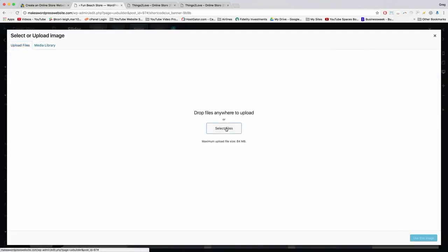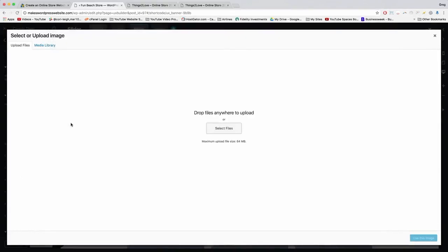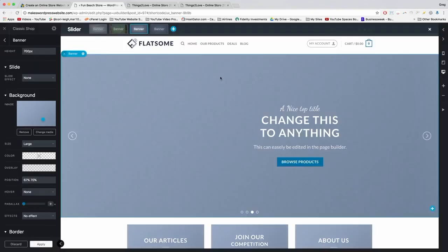Upload files, select files. Sorry guys, my kittens decide to wrestle pretty much every time I turn on the microphone. And now we're going to make our screen bigger. We're going to choose our slider image 3. All right, so double click that and click use this image.